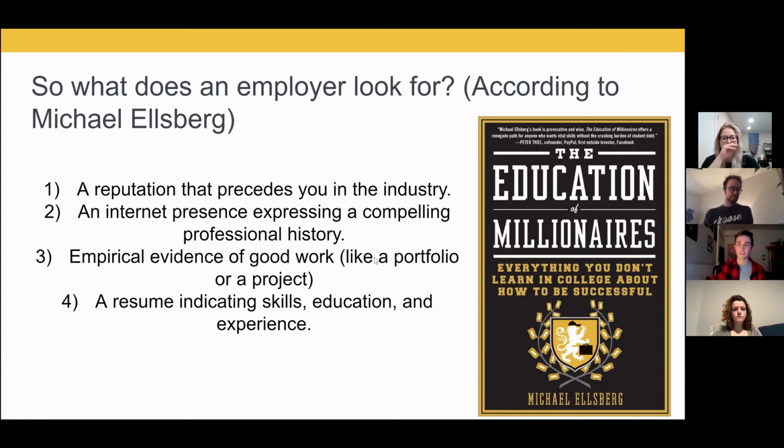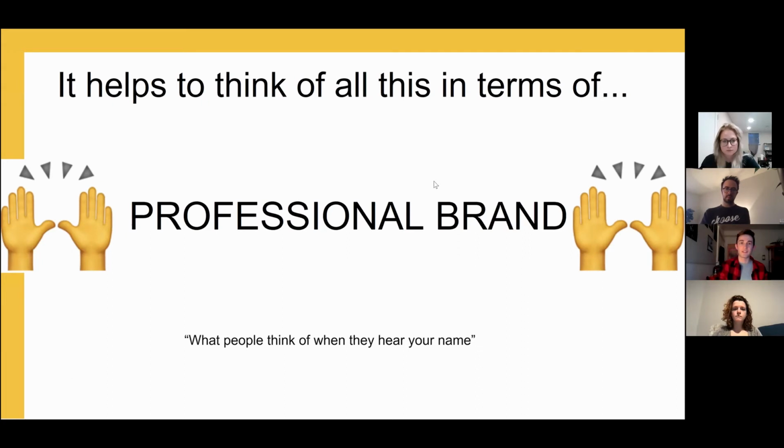So it's good to think of that as a holistic process, that a resume is just a tool and part of that. So like I said, it's helpful to think of this in terms of professional brand. I think a lot of the times when people hear the term brand, it's just thrown around, but essentially it's very simply just what people think of when they hear your name, which is something that you want to be thinking about whenever you submit professional documents or are thinking about networking and those sorts of things.